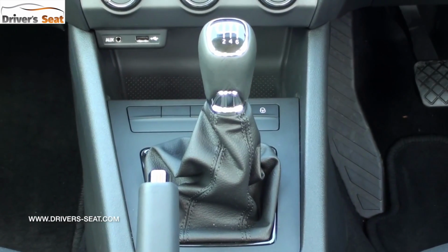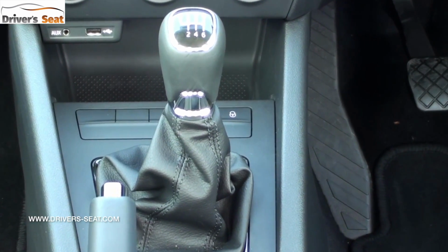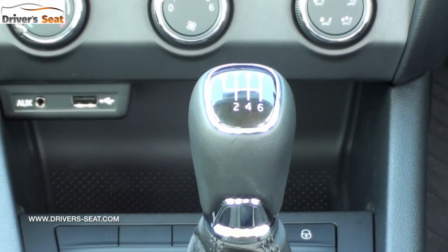That brings me on to the gearbox, which has got a short throw and a fluid action. It then clunks into gear really quite mechanically and solidly. It feels like a quality piece of kit, and coupled with a light clutch, it's easy to swap cogs in here.